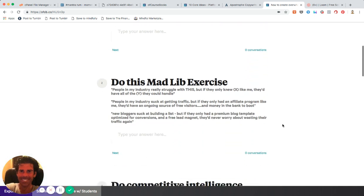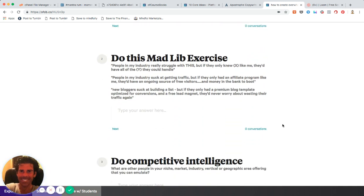All right, number 2, do this Mad Lib exercise. This is not mine. This has been around forever, but this really does work. People in my industry really struggle with this, but if they only knew X like me, they'd have all the Y they could handle. All right, so people in my industry suck at getting traffic. But if they only had an affiliate program like me, they'd have an ongoing source of free visitors and money in the bank to boot.